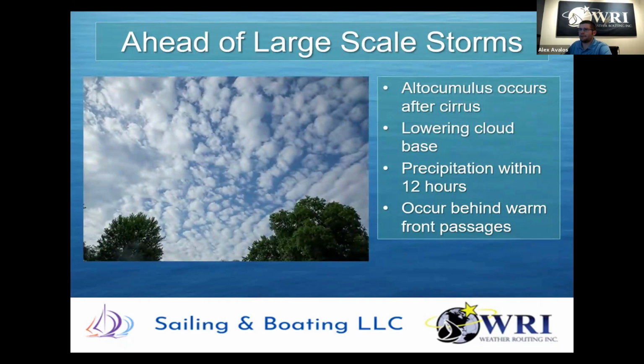Another type of cloud that you will find ahead of larger scale storms includes altocumulus clouds. These clouds usually are found at lower altitudes than cirrus clouds are, and sometimes considerably lower. They can be found between 6,500 feet and 20,000 feet above the surface. These are made up of water droplets, but depending on the temperature and the altitude, they can certainly turn into ice crystals as well.